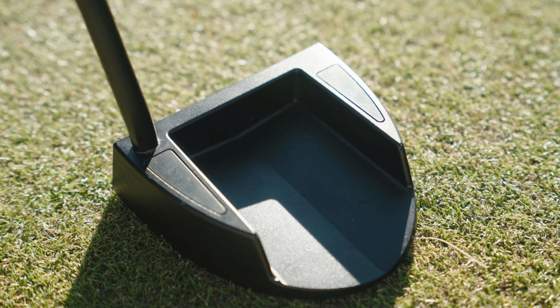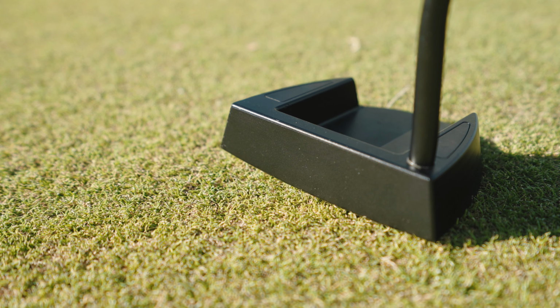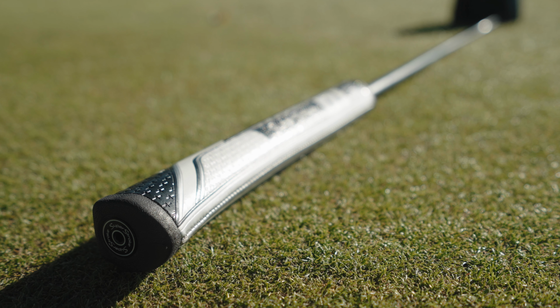It's really forgiving and uses a toe hang design. You can also customize the weight of the putter by changing these inserts, and right now I've got it set at 370 grams, with a large Pistol 2.0 Super Stroke grip.